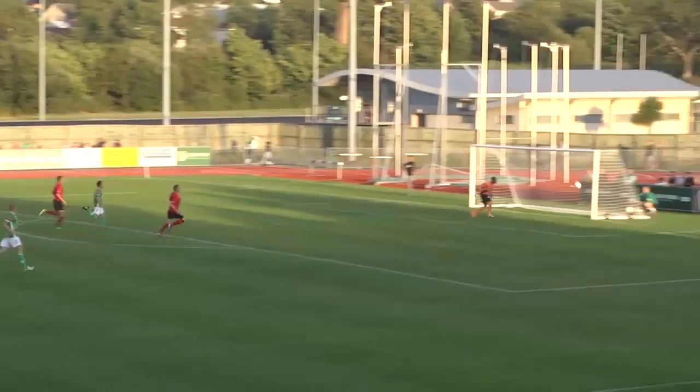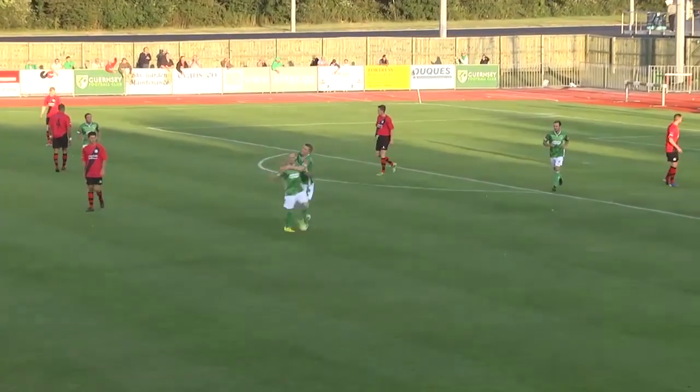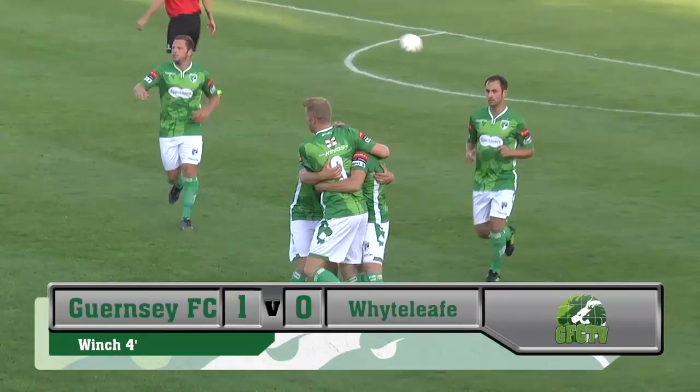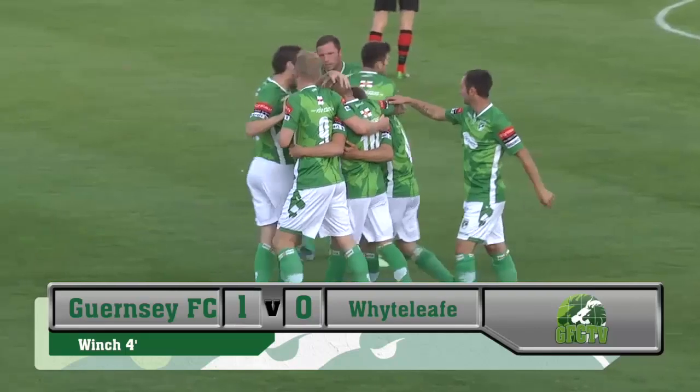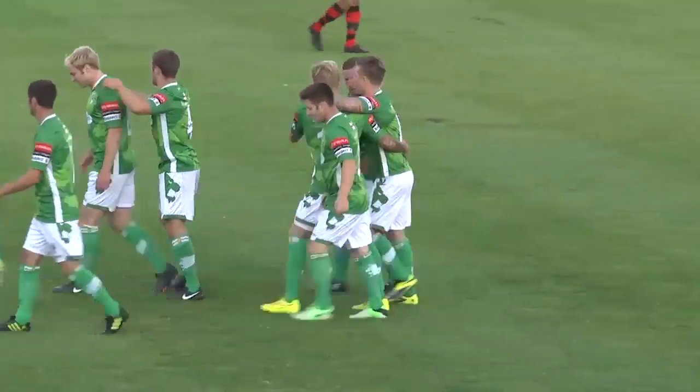Luke Winch with a shot, and it's there! Stunning goal from Luke Winch. What a goal that was, Damon. Fully 35 yards out. He's got the ball, he's looking for a pass. He looked up and he just hit it with his right foot. Really sweet. Straight to top corner, giving the goalkeeper no chance.